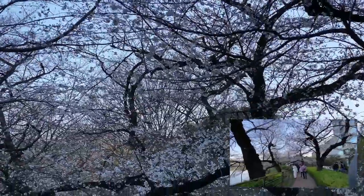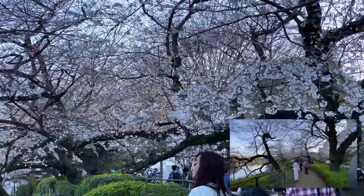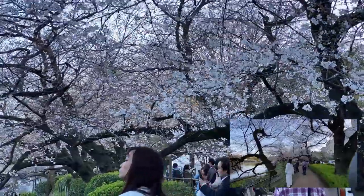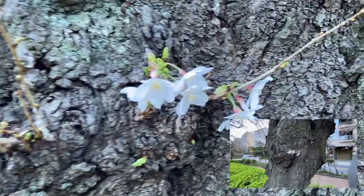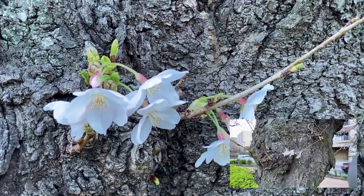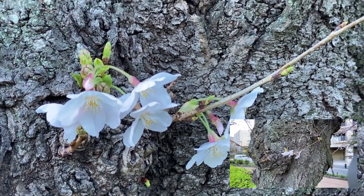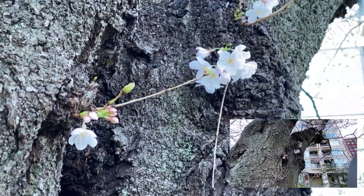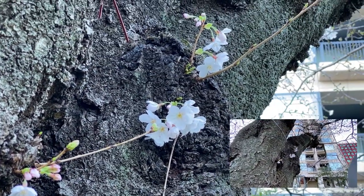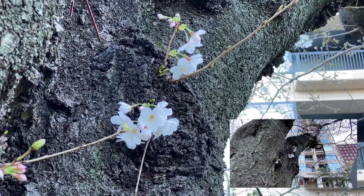It's sort of like a cherry blossom tunnel. Which are so beautiful outside of the city. I love it when they come out of the trunk of the cherry blossom tree like this. It's pretty neat. If we pan up it, you can see there's more patches of blossom popping out. Nice.